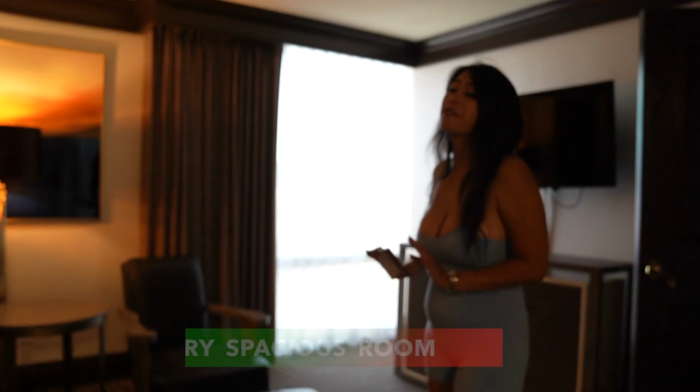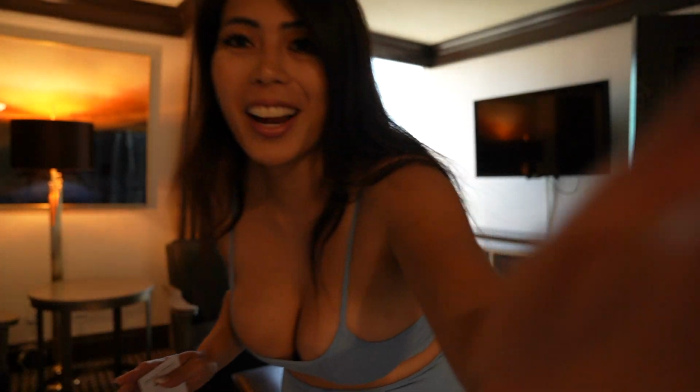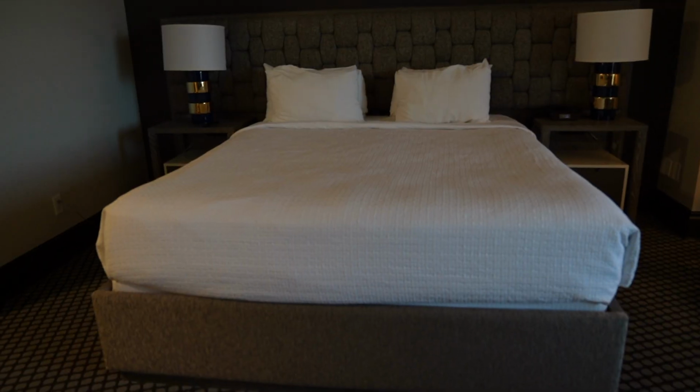Then here you have another lounging area and your TV and some cabinets. A very spacious room. On the right is the king-size bed here at Treasure Island. For sure, we'll test it out.